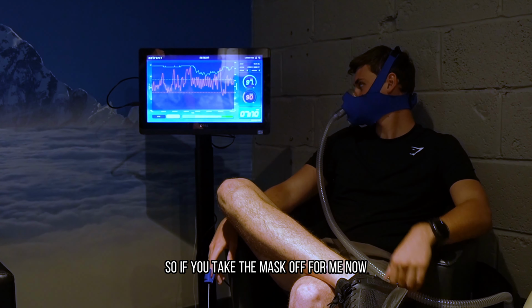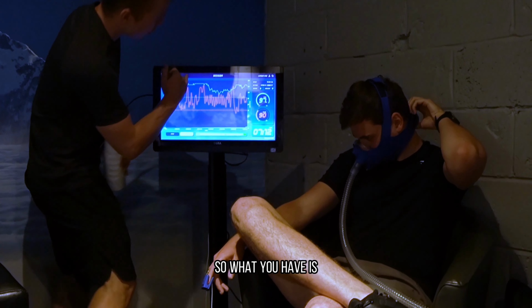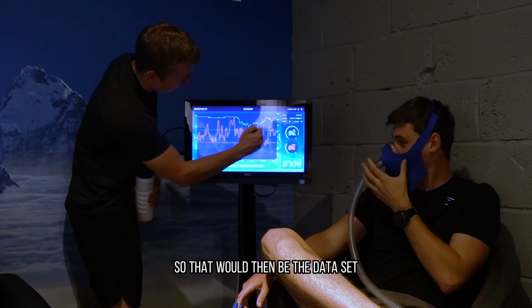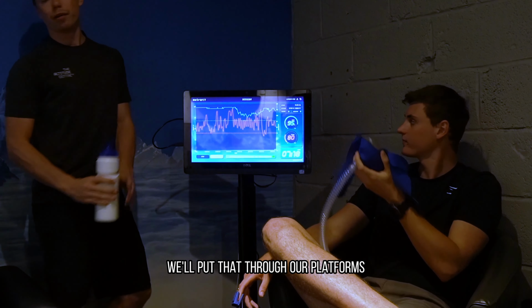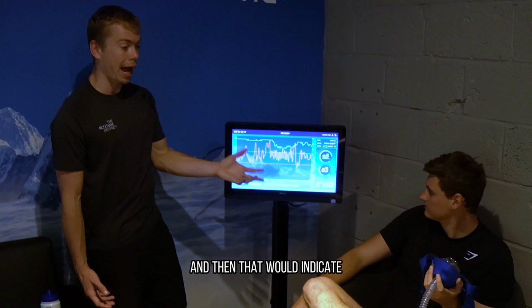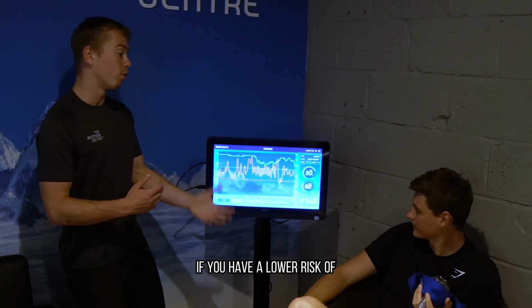So if you take the mask off for me now, you can see there you have your data set. We take the data off Jake and put that through our platforms, and that would then indicate that at those heights you have a lower risk of suffering altitude sickness.